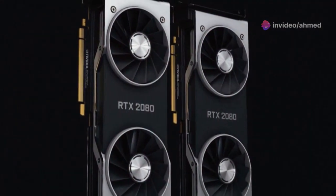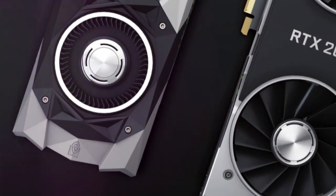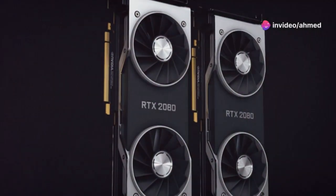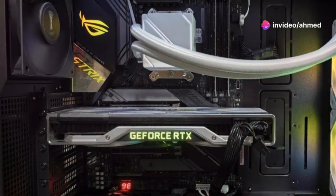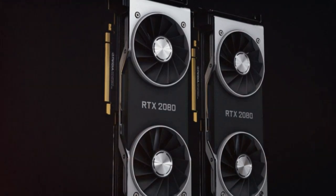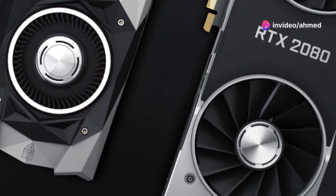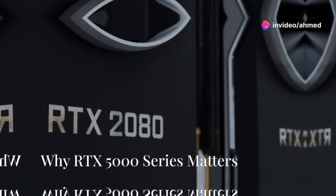The RTX 5000 series takes everything that was great about previous generations and cranks it up to 11. We're talking about a significant increase in raw performance thanks to the new Ada Lovelace architecture and GDDR7 memory. Ray tracing is getting even better with improved accuracy and efficiency. In short, the RTX 5000 series isn't just an iterative improvement, it's a generational leap forward that will redefine what we expect from PC gaming and graphics.